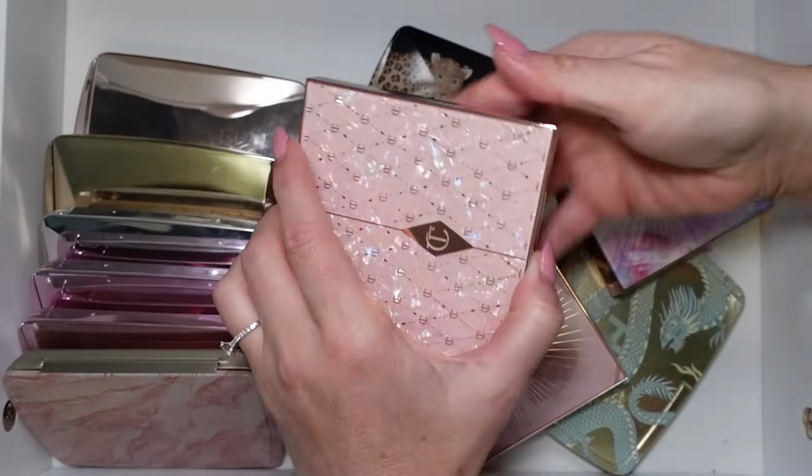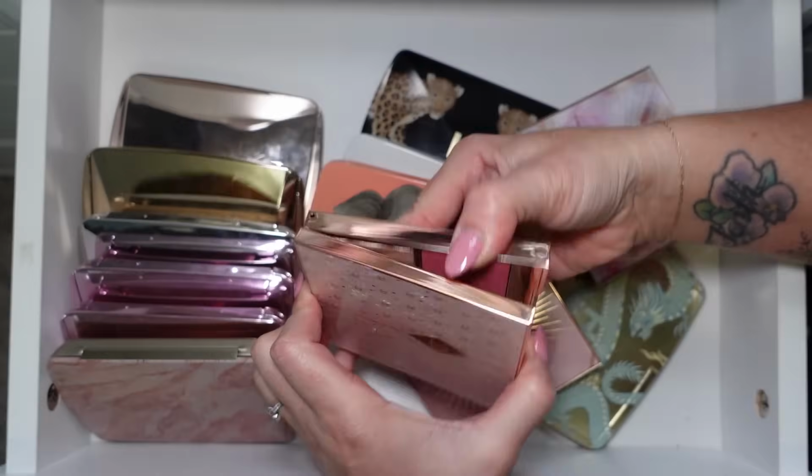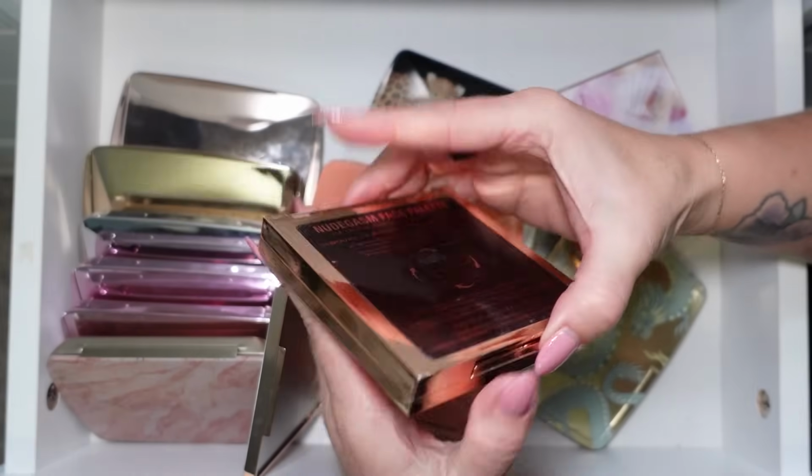Charlotte Tilbury. Okay, there's 3 of them. All right, so this is the Beautifying Face Palette. I love the packaging. Love, love, love. All right, so you've got 2 blushes, 2 highlighters. Let's compare. You have the Nudegasm Face Palette.